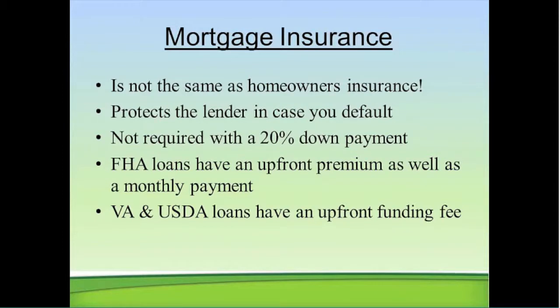In a conventional loan, if you put 20% down, you will not have mortgage insurance. FHA loans will always have mortgage insurance, and they have an upfront premium as well as a monthly payment. As I said before, VA and USDA, they have an upfront funding fee, not mortgage insurance.